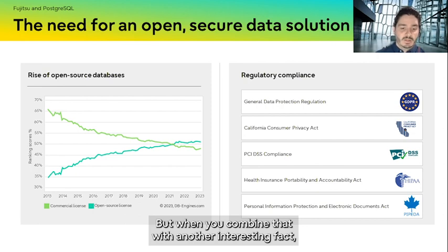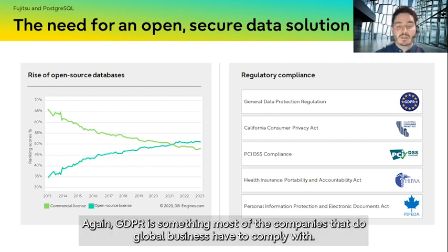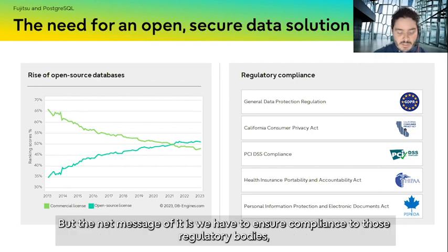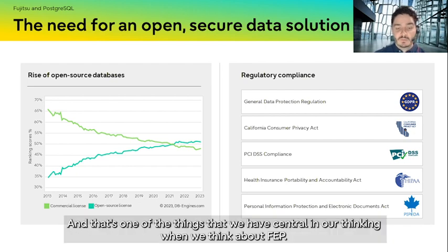But when you combine that with another interesting fact, you have a lot of challenges to address. You have a lot of regulatory compliance coming into place. Some of those are no longer new. GDPR is something most companies that do global business have to comply with. Then we have a few that are industry specific, but the net message is we have to ensure compliance to those regulatory bodies, and at the same time, how do we do that without compromising agility? So we have this challenge to address, and that's one of the things that we have as central in our thinking when we think about FEP.